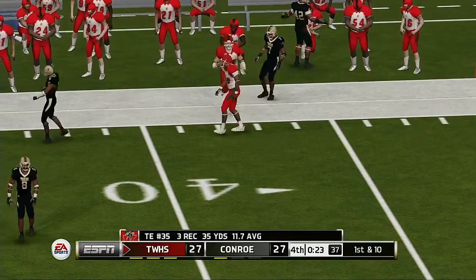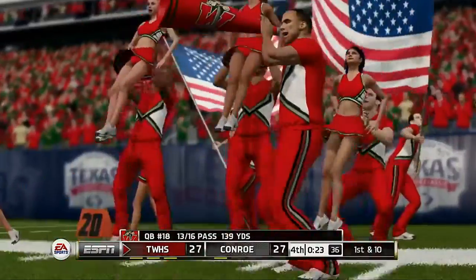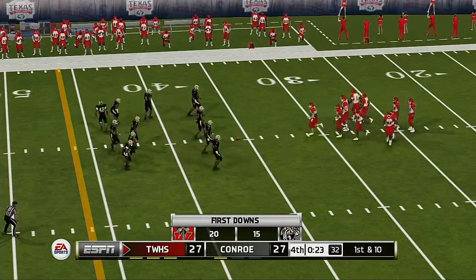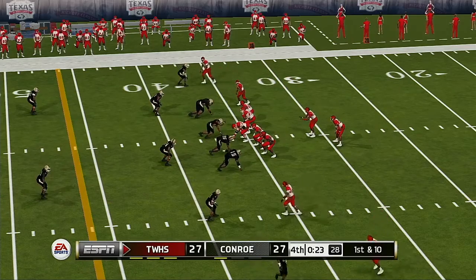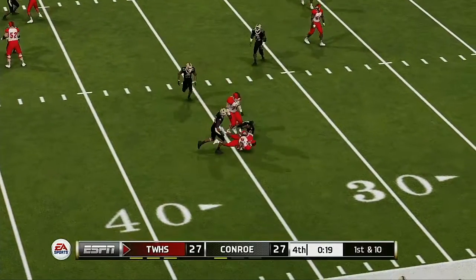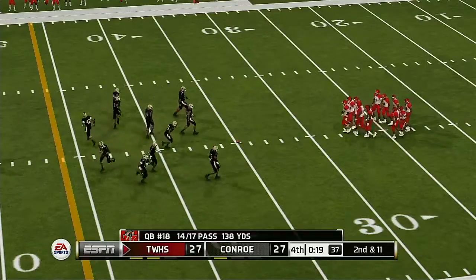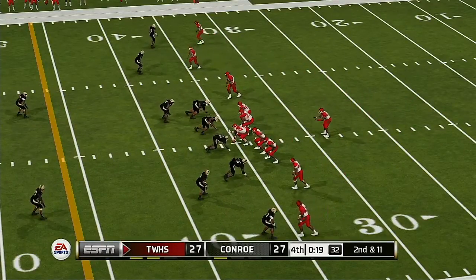The catch. Hey, watch the ball, watch the ball. Mark 4. Flips it middle to the running back, and they'll bring him down behind the line. The offense calls a timeout. It's second down and 11 to go. Ball on the 35-yard line.